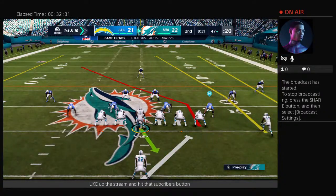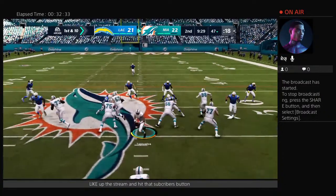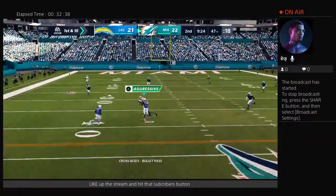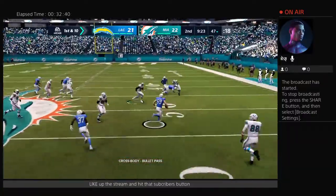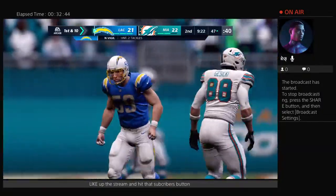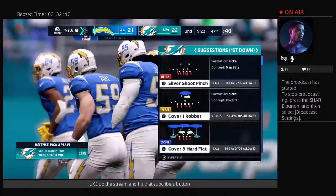1st and 10 at the 47-yard line. Off of play action, Tagovailoa steps away. The ball popped in the air and intercepted. Picked by Nick Vigil, and he'll return this ball across midfield to the 47-yard line.